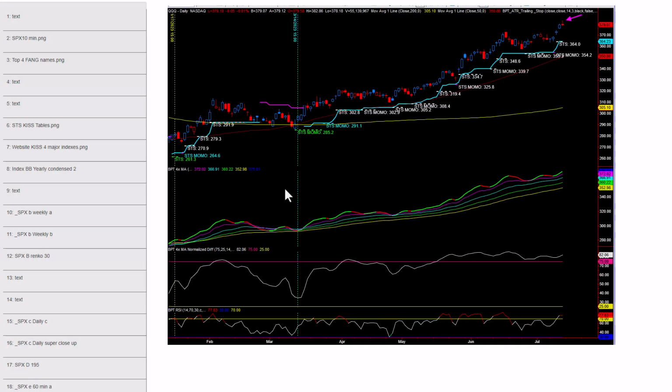Next, chart 25, here's the KISS trend system. Again, system went long back here on March 15th, I think it is, 15th or 13th. It's been on a raise its stop a dozen times, so it's nicely profitable. And again, short term, we're extended here, as you can see.